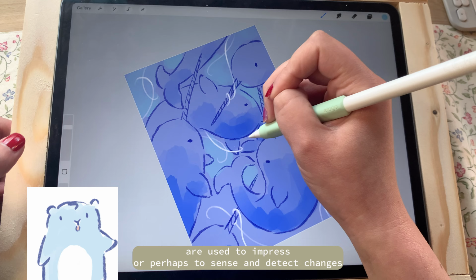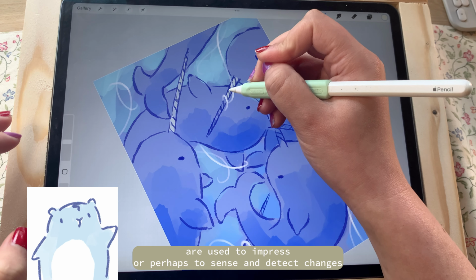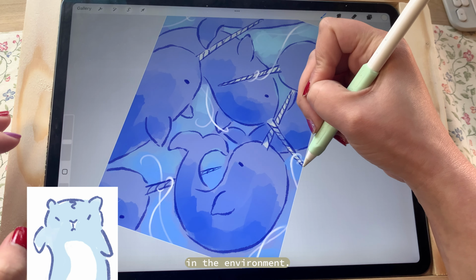Starting with the creation of a narwhal art print by creating three thumbnails exploring some possible compositions. After some research about narwhals, their group swimming behavior seemed really peaceful, despite their rather pointy horns. The horns are not used for fighting, and it is theorized that the horns are used to impress or perhaps to sense and detect changes in the environment.